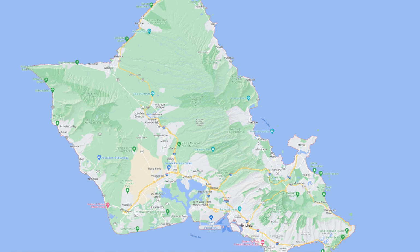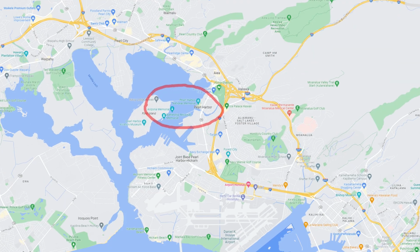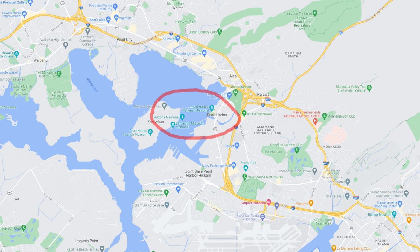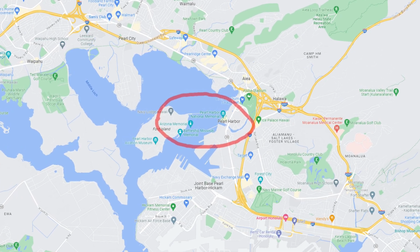Before I get on the ferry, let's see a map of the island of Oahu and show you where Pearl Harbor is. The airport is in the center bottom of the screen, and I've circled where Pearl Harbor is. It's probably 3 or 4 miles away, tops. Very easy to get to from H1 or H3.